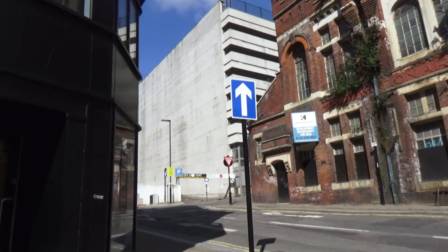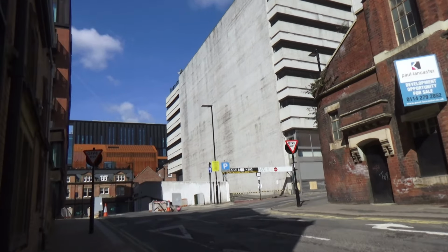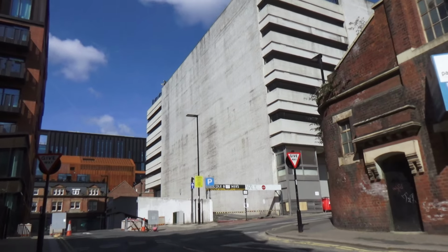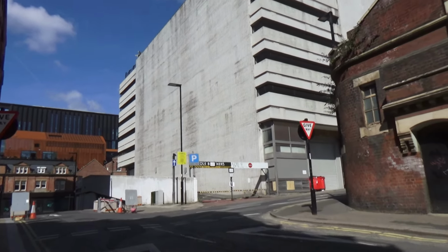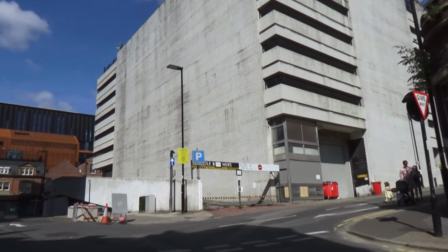So this is around the back of the Coles building. You can see the car park, you can't use it anymore. And I think that'll become exclusive to people in flats or something who will live in there. So I think there'll be flats in there as well, or whatever.